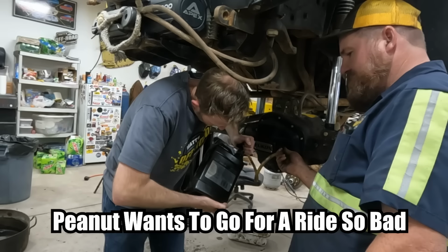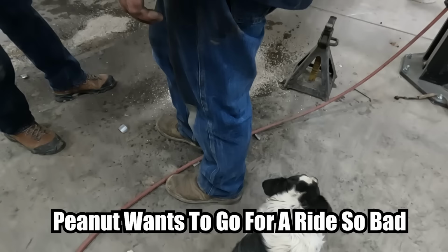Peanut wants to go for a ride so bad. We do too. We do too, Peanut. We'll take all the dogs with us.